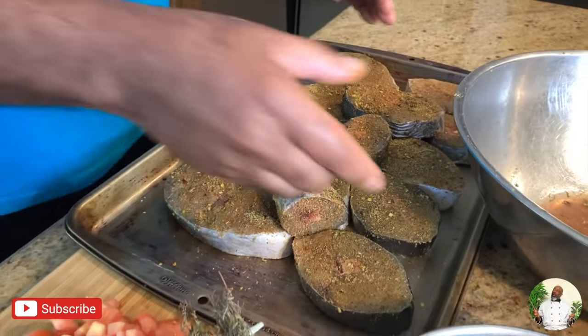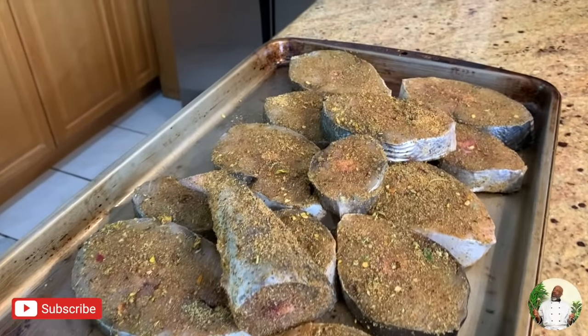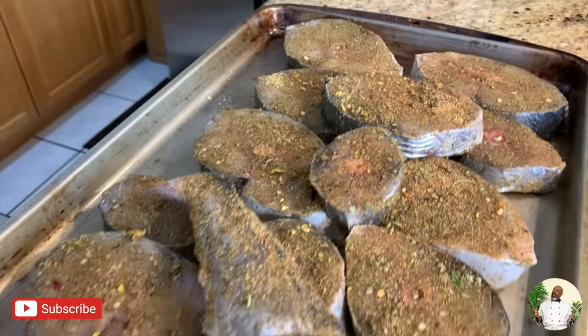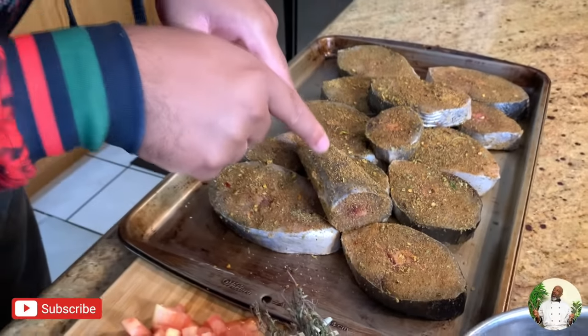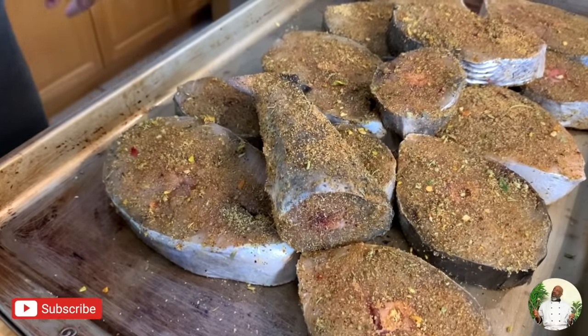All right. Good. The fish look set up nice. They're gonna be good. May not eat this part. That literally looks like a shark tail. That's Daddy's piece.